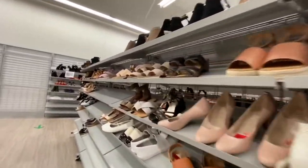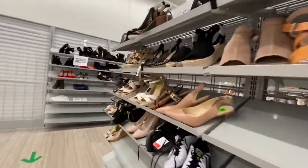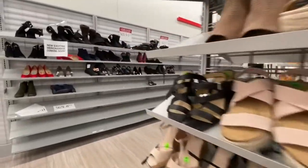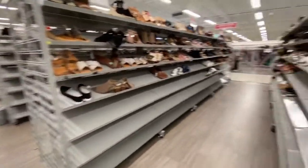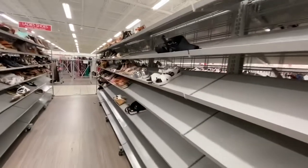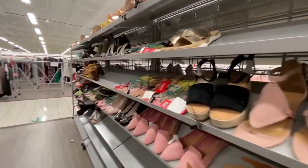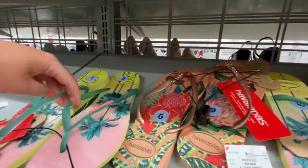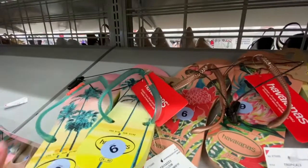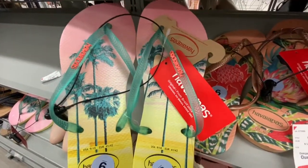And then the shoes don't look too bad, because sometimes the shoes are like this when I shop at Burlington just on a normal day, before all this pandemic happened. So it looks like they're staying pretty stocked in the shoes. I do like these flip-flops. I think they're so cute. And that's a really good brand, too.